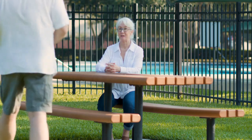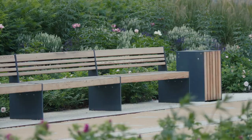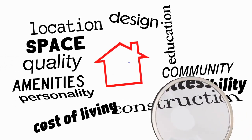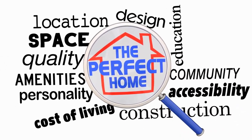Second, amenities and infrastructure. Buying a home usually grants access to better amenities compared to renting. This includes community parks, walking trails, recreational centers, and other facilities that enhance your lifestyle. Moreover, these neighborhoods often have superior infrastructure, including well-maintained streets and public spaces.